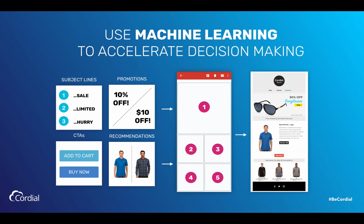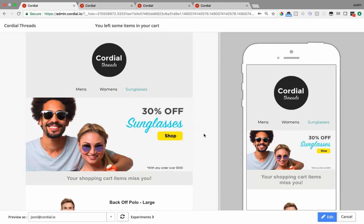So let's go back and use our abandoned cart message template here as a way to show you how machine learning can actually help accelerate your engagement within your most highly converting messages. So in the abandoned cart template that you're seeing in front of you right now, Cordial is actually running what we call experiments. And that's our term for testing within automated messages.